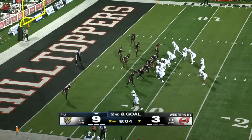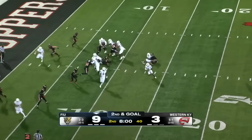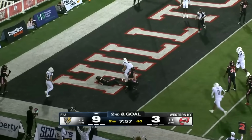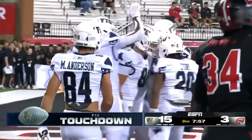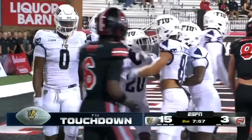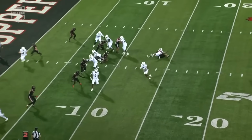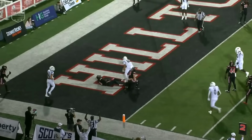They like to use him as a wide receiver, so don't be surprised to see 20 en route. They will fake the handoff, throwing end zone, caught, touchdown. Jackson Verdugo, his first touchdown grab of his career, the freshman from College Station, Texas. Well, we were wondering when we'd get our first touchdown here. Verdugo does a nice job of getting on top of the route.